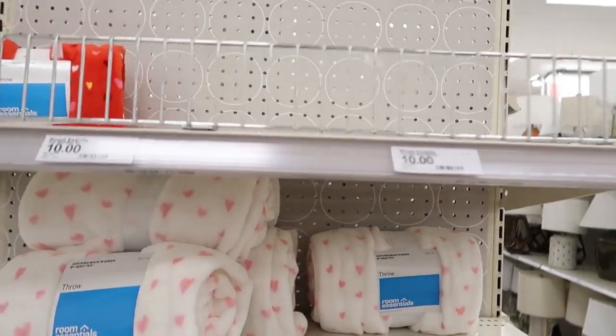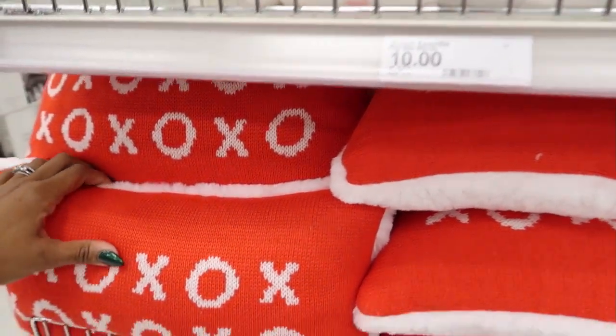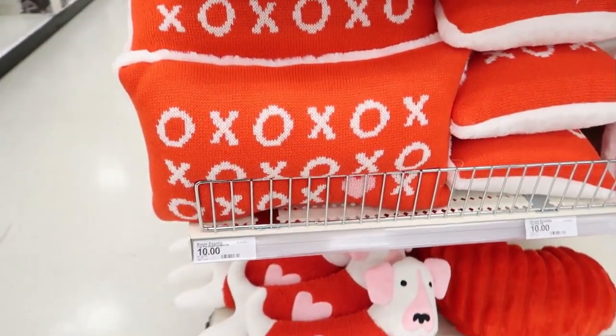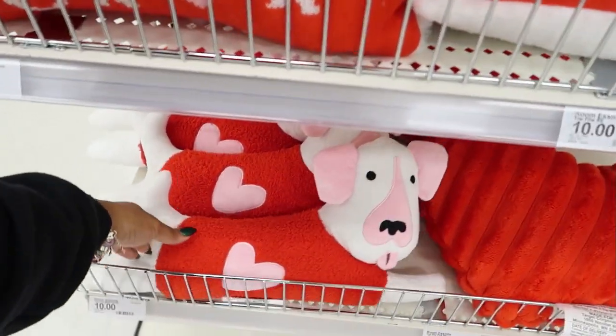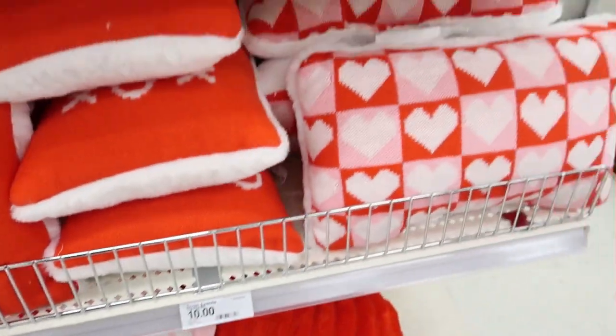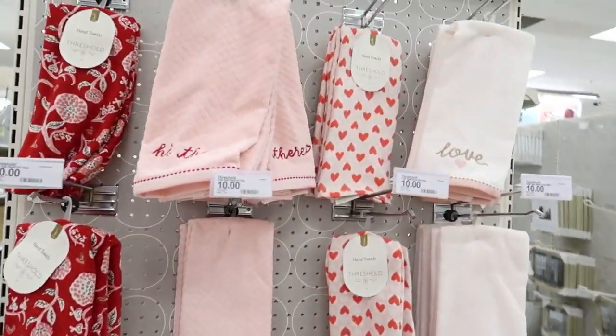More of my section, you guys. $10. Even this is pushing it, but I'll allow it. And $10 for this entire end cap. And they have the pillows, they have the blankets. Y'all, I just can't justify myself paying $20 for one pillow.